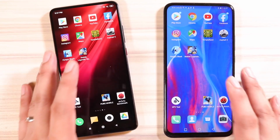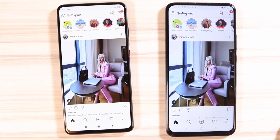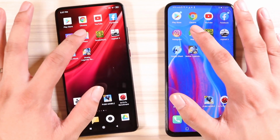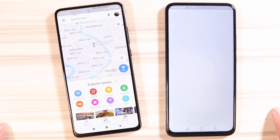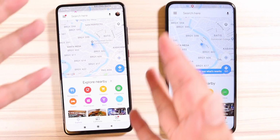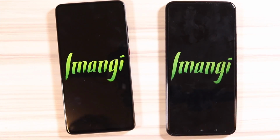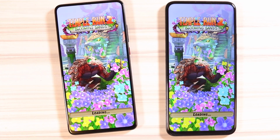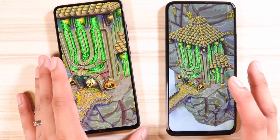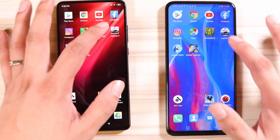Again, this is not looking so good for the Mi 9T. Instagram. Okay, this was first. Split second. Google Maps. And yes, it looks like the GPU kicked in, rendered the map faster. There you go. Now for games, Temple Run 2. Okay, now there's your justice. Snapdragon 730, but still not so much faster.